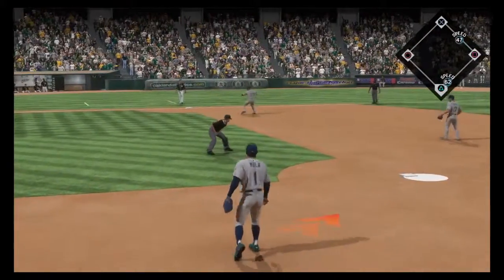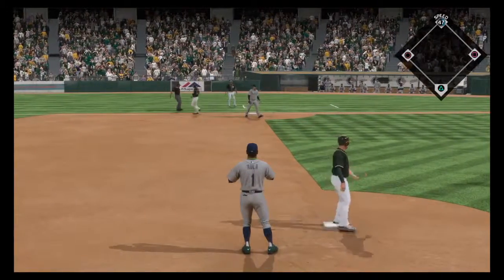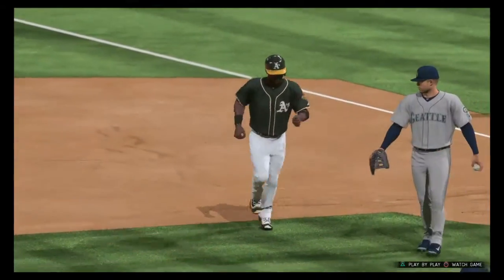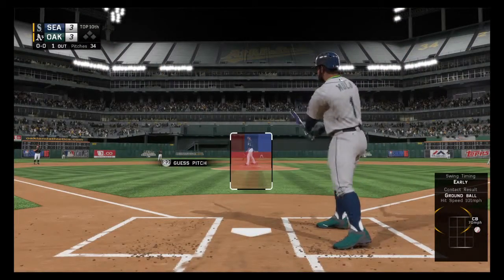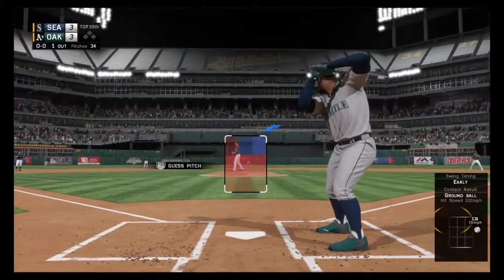Hot shot to third. Seager has it. In time to first, and there are 2 away. Now batting, Tim Money ready to take another shot. Went down on strikes his last time up. Well, at the very least, he went down hacking.